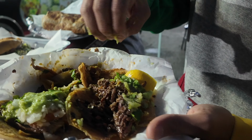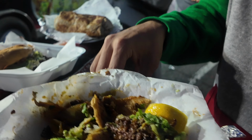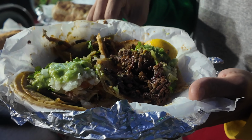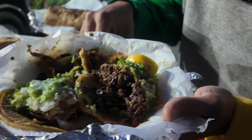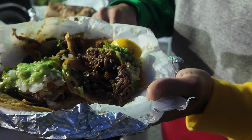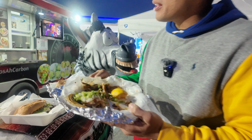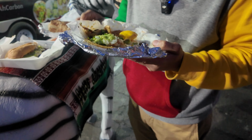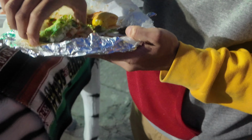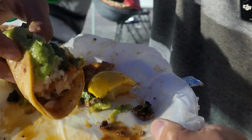You know why? The asada's moist. You know, carne asada is a tough meat choice, but this is actually nice and tender. And all the mixture of the salsa, the guacamole and lime just bring it together. The combination is wonderful. Asada taco, hands down, one of the top choices. Here at Ah Cabron, Fresno, California, 99 and Ashlan.